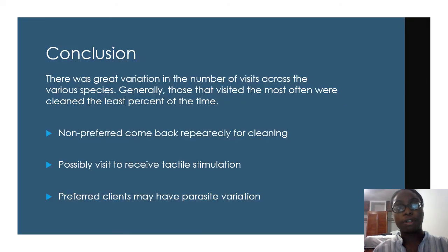As mentioned before, there is great variation in the number of visits across the various species, with not all of them getting cleaned, and generally those that visited the most often were cleaned the least percentage of the time. Some of the ideas that we came up with as to why this might be the case were that the fish that aren't preferred clients may be visiting so often because they're coming back repeatedly in an effort to get cleaned. This may be due to them having a higher parasite load or a different set of parasites that are quite irritating, so they want to get them removed, which is why they're constantly coming back.